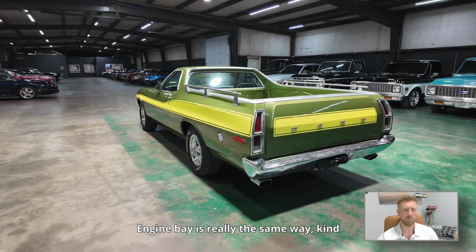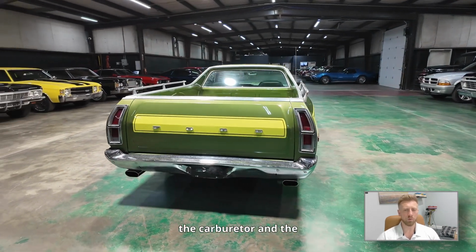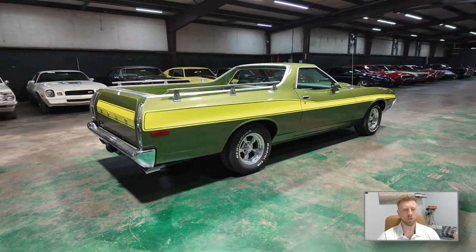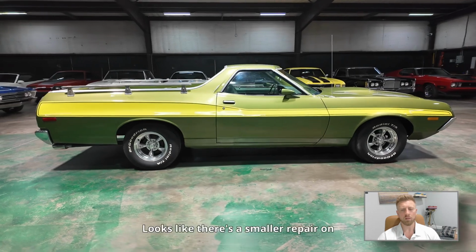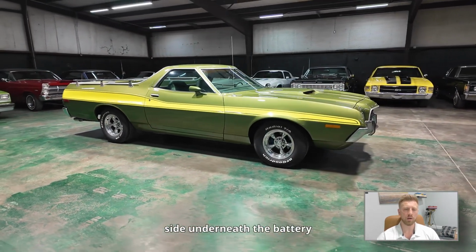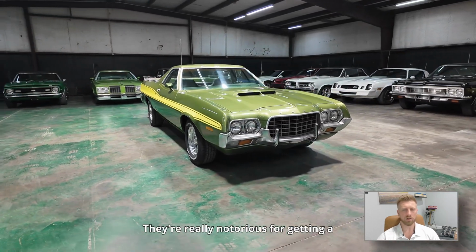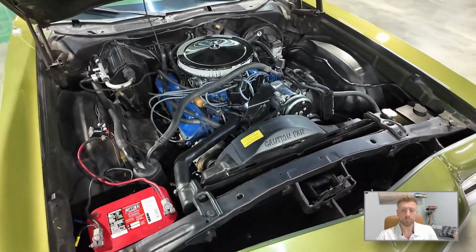Engine bay is really the same way, kind of a stock style layout, with the exception of the carburetor and the Sanden style compressor. Shows well in the engine bay. Firewall looks good. No issues with the inner fenders. Underneath the battery looks good. Core support's in nice shape. Looks like there's a small little repair on the lower corner of the core support on the passenger side underneath the battery that almost all of these get. They're really notorious for getting a little bit of rust right there. This one's got a small spot that's repaired, but it does show well.